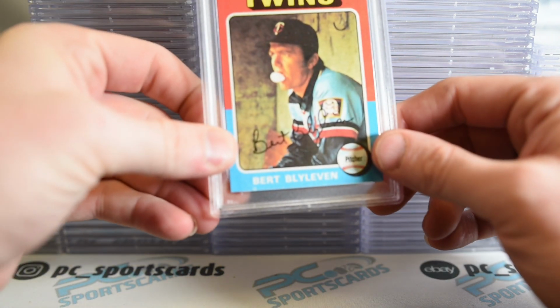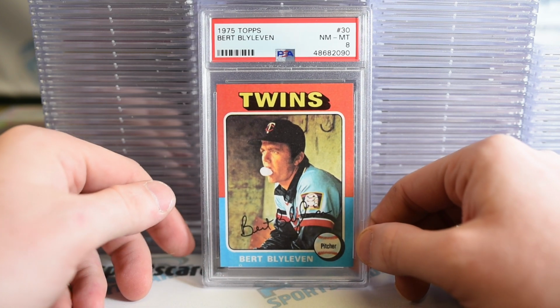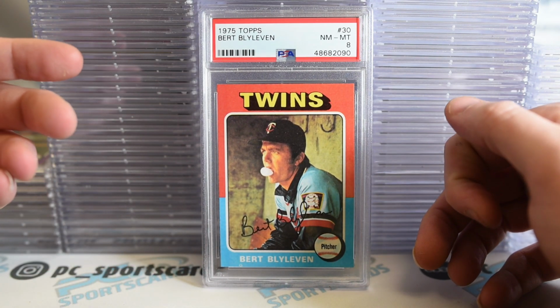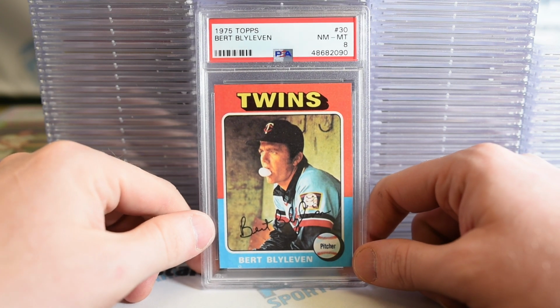Bert Blyleven. Big fisheye down there. I mean, look at that picture. Just him blowing a bubble. I mean, in theory, this is probably a strong 9 or a 10 without that fisheye.